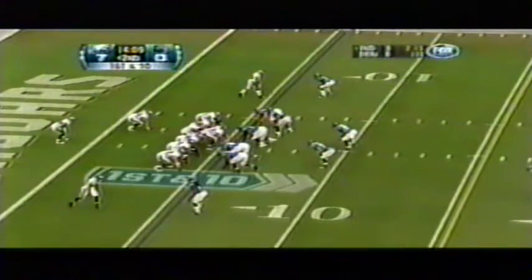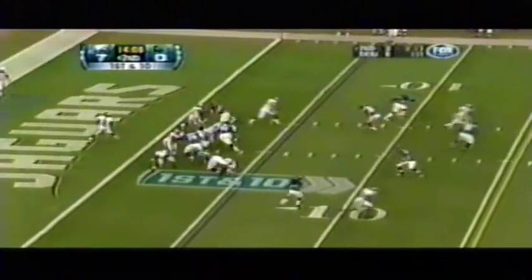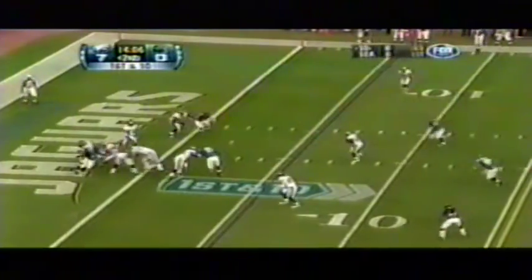So 1st and 10, Eagles backed up, ball on the 5-yard line. Vick out of the end zone. Plenty of time. Throws it across the middle, and it's incomplete. Intended for Maclin.